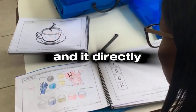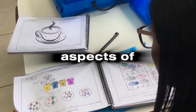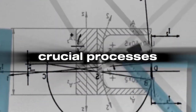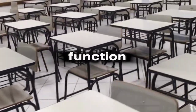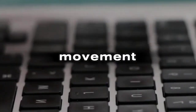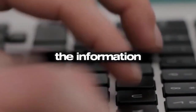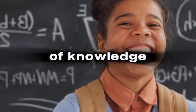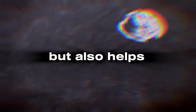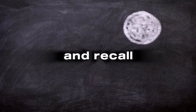8. Sleep on it. Quality sleep plays a pivotal role in cognitive function, and it directly impacts various aspects of exam performance. When you sleep, your brain undergoes crucial processes that consolidate information, enhance memory retention, and promote overall cognitive function. During the rapid eye movement, REM, sleep phase, your brain actively processes and organizes the information you've encountered during the day. This consolidation of knowledge not only strengthens memory, but also helps in better understanding and recall.